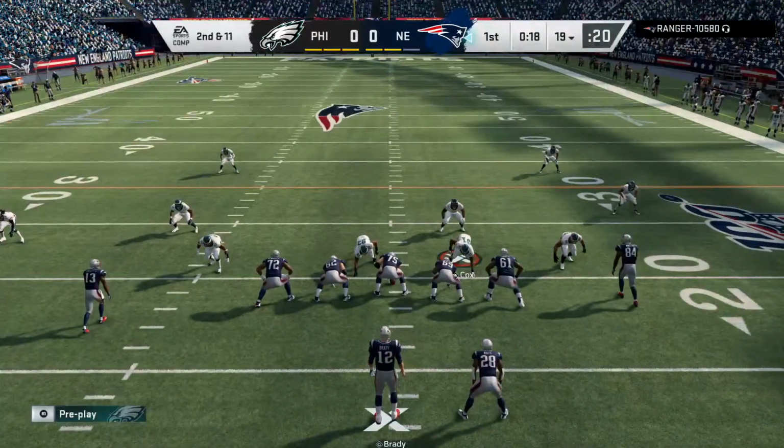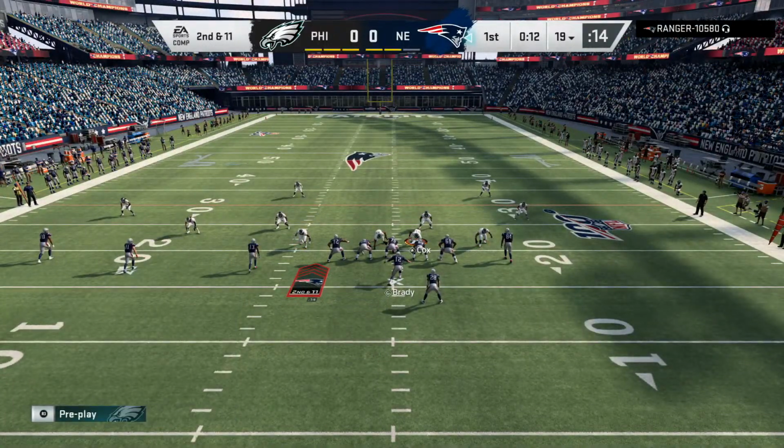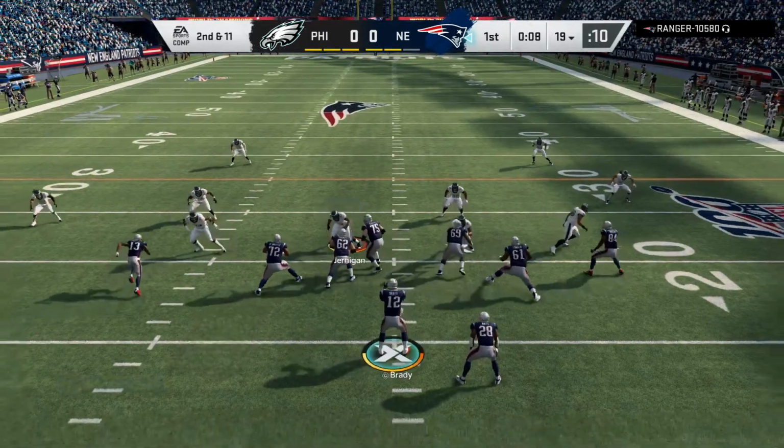Set. Round 80. Check 3. Let's go up. No, 66.